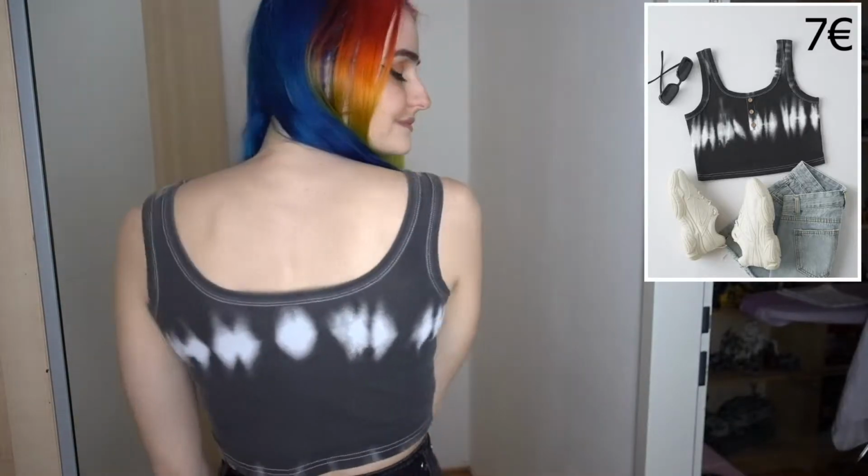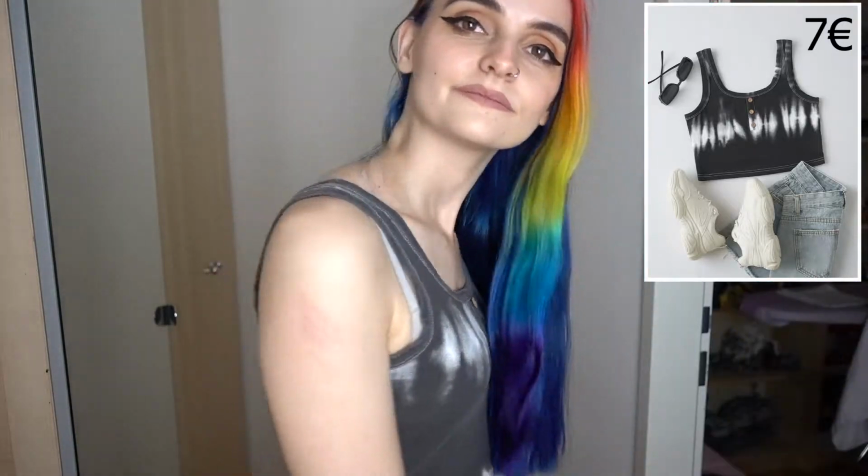So here's another black and white crop top. This one has some buttons in the front. I think it looks really cool. I like it a lot and it fits really comfortably as well.